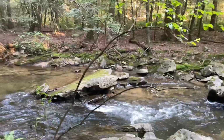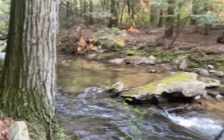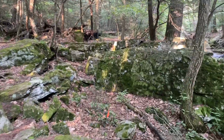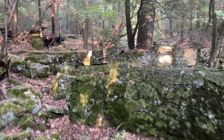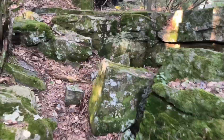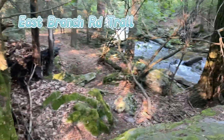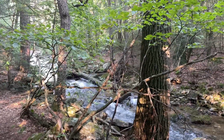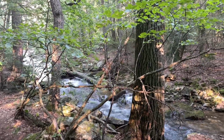I mean, this trail, it just goes on and on and on. All these beautiful little cascades, and look at this. You get to climb over all these cool rocks. I can't believe I haven't heard more about this trail. It starts out, just to reiterate, on the East Branch Road, and then it will take you out to the reservoir, and then you keep going past that.